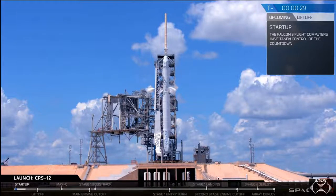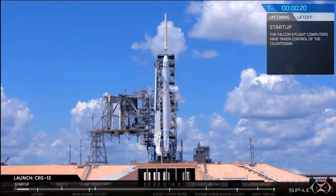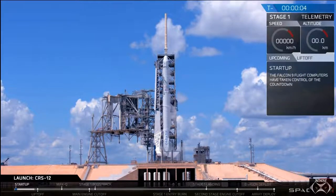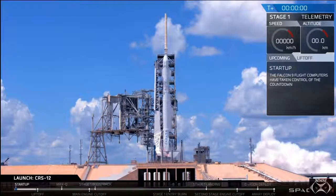T-minus 30. T-minus 20. Falcon 9 is configured for flight. T-minus 10, 9, 8, 7, 6, 5, 4, 3, 2, 1, 0.